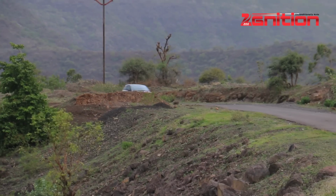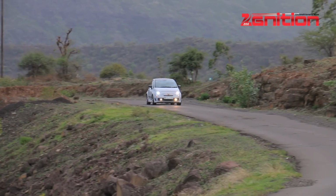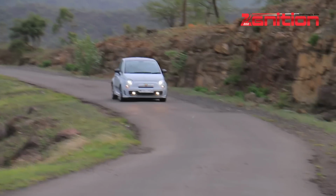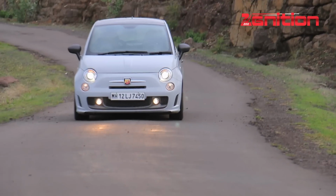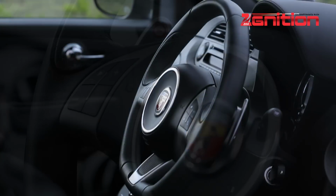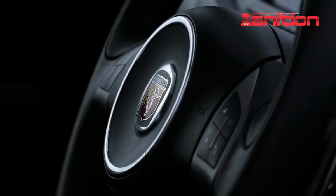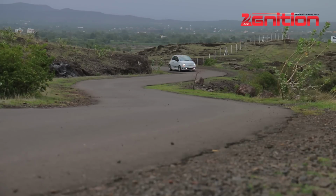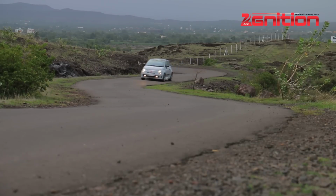The driving position in this car is sporty thanks to two things. Firstly, this flat-bottomed steering wheel. Not only is it gorgeous to behold, but it's also great to hold. It's got lots of grip, it's well contoured, you can hold it really well, checking the car into corners. It's a lovely touch.